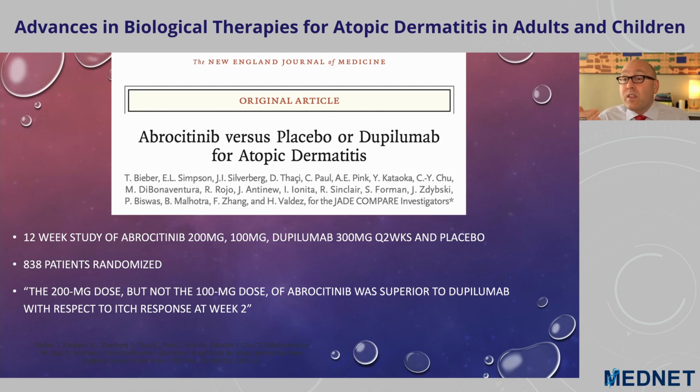So in theory, this is the way to do it, right? This is exactly how we want to do it within the trial, but it's ideally powered for it. So this is abrocitinib versus placebo or dupilumab. Now, technically, this is not a head-to-head in the normal way, but we still can do some comparisons.